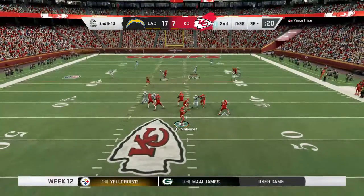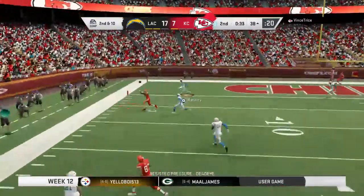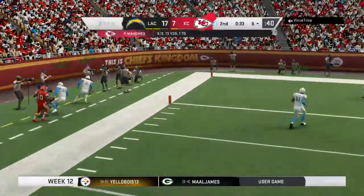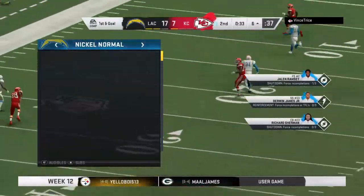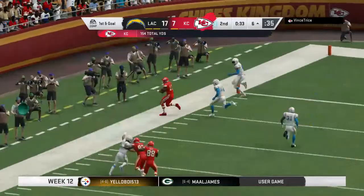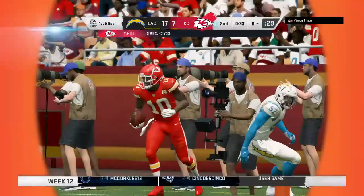Mahomes again here on second and 10. They're going deep for Hill. Got a man, it's caught at the 6-yard line. And he'll be out of bounds about a half to a full yard shy of the 5. A very nice pickup of 33 yards. First and goal at the 6-yard line.